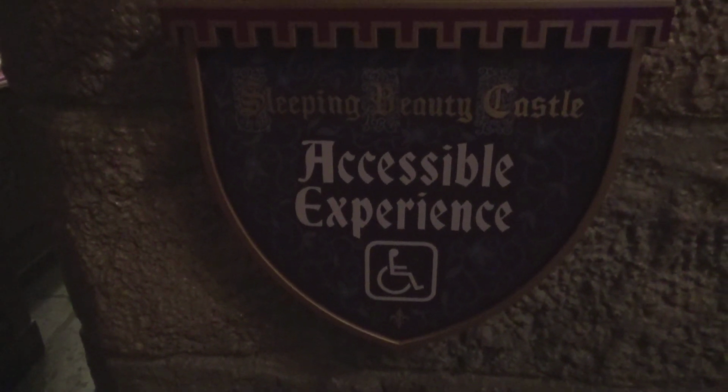The Sleeping Beauty Castle accessible experience. So the castle closed after 9/11 and then reopened with the walkthrough I just showed you earlier. So they ended up with this room here, which is beautiful. It's got this throne, and then it plays you this video as you sit on your throne, because of course the castle is not handicap accessible. But this is a simulator showing what it would be like to walk through the castle. I think this is fantastic.